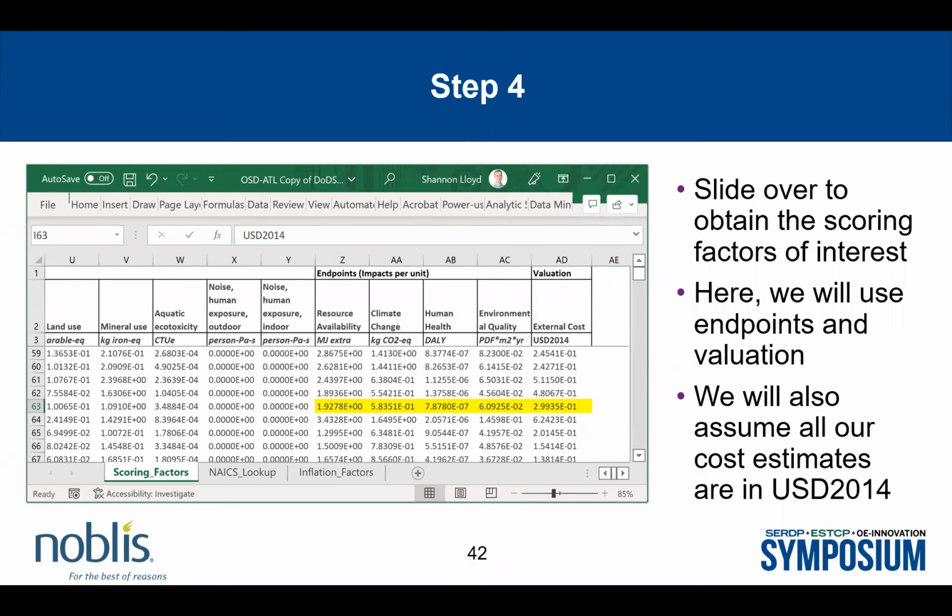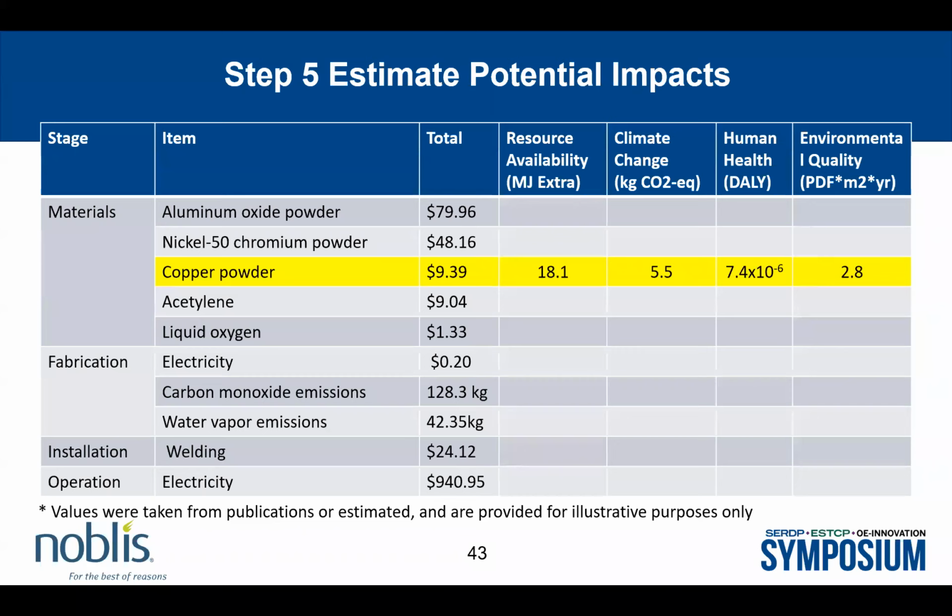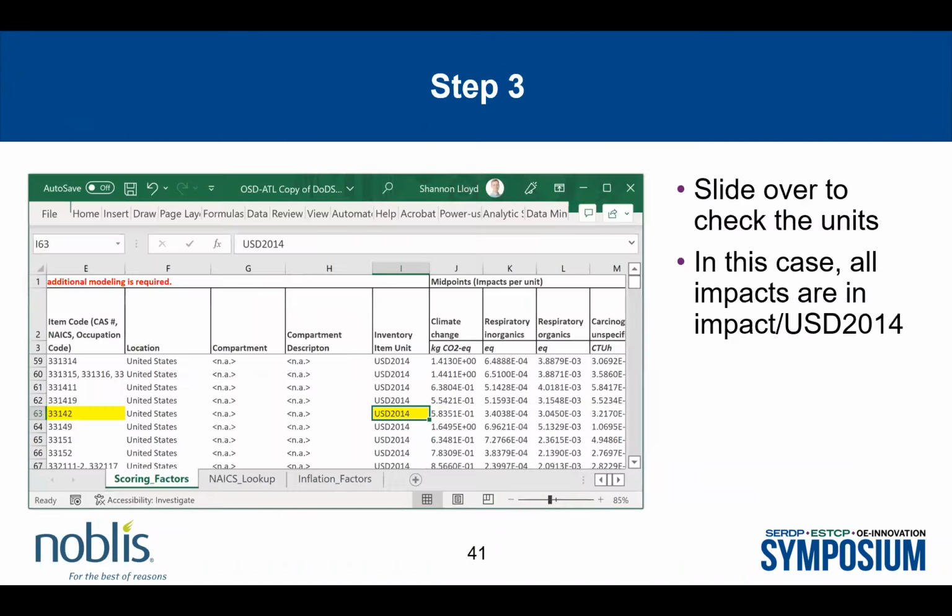Well, I think with LCA, any one of these numbers alone is not that interesting, right? And it's not that important to understand. Again, this means the kilograms of CO2 equivalent, right? This means the disability adjusted life years. It has a meaning on and of its own, but it's really not interesting to look at on its own.